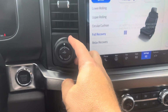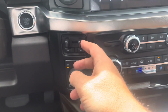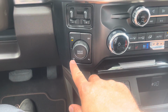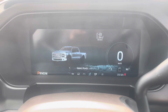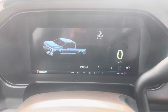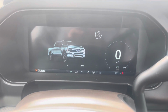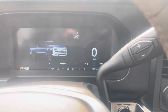Pro Trailer Backup Assist means you can back your trailer up just by steering it with this knob. You got a trailer brake controller, and then we have 2 high, 4 high, 4 low, and a locking rear differential, as well as some drive modes. What are drive modes? Well, when we spin this dial, you'll see we can go from normal, slippery roads, to off-road. Then if we go the other direction, and those control basically the 4-wheel drive and the traction control, we can go to tow haul, eco, or back into normal. So those change the engine parameters.